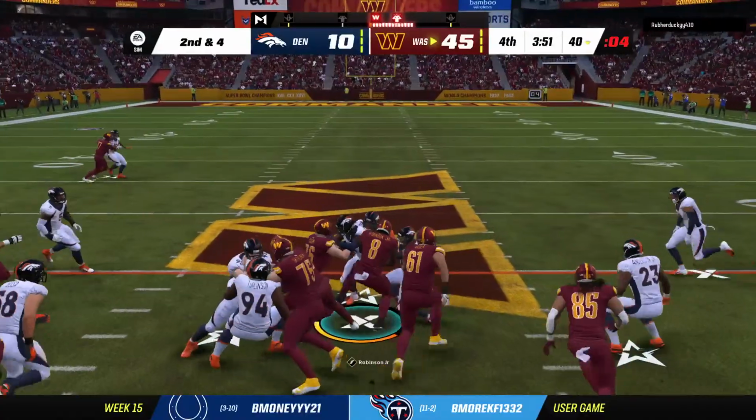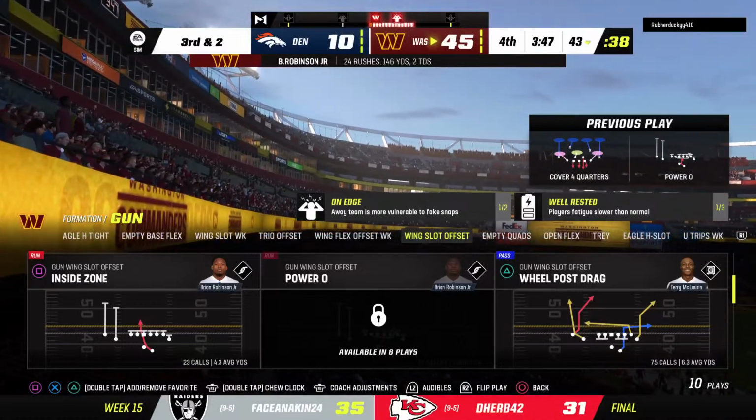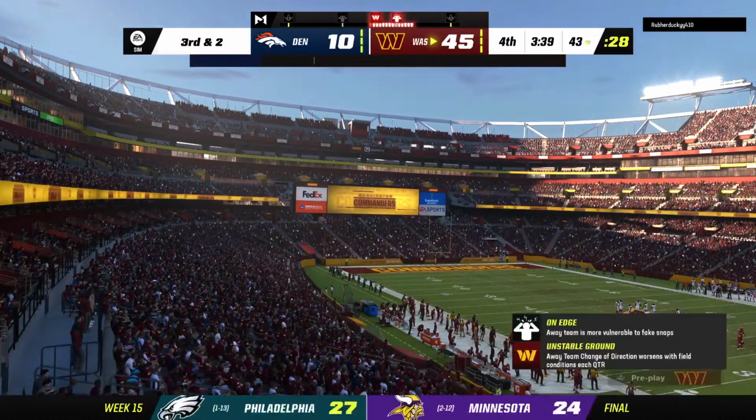Second down and a run by Robinson. And he'll pick up about 3 there, up to the 43. That's it. That's what you want. Straight ahead positive gain. Just keep that clock ticking.